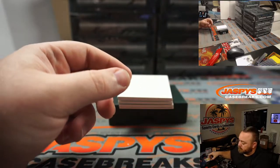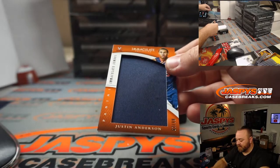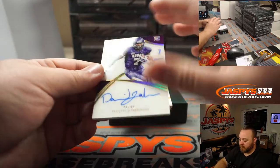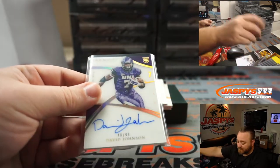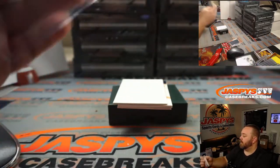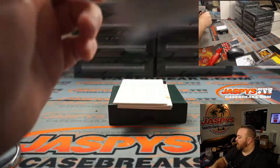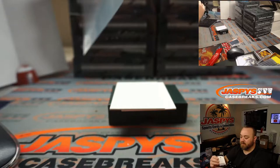Nice. Nice jumbo relic, Justin Anderson, 67 out of 99 for Virginia. Jarrell Taylor, spot 7. David Johnson, yes, that David Johnson, of Arizona fame, now with the Texans, 48 out of 99. Spot 8, Hans Hartwig. And Cameron Payne, 16 out of 99, rookie auto, spot 6, Ryan Redmond.